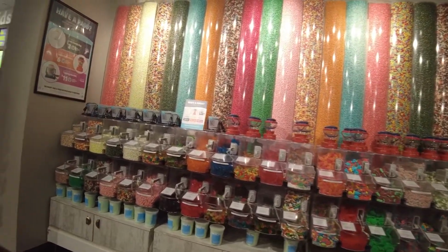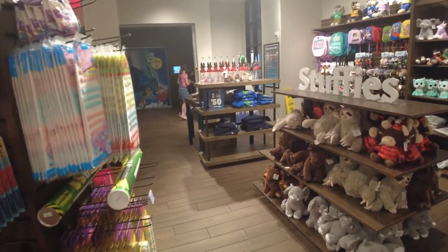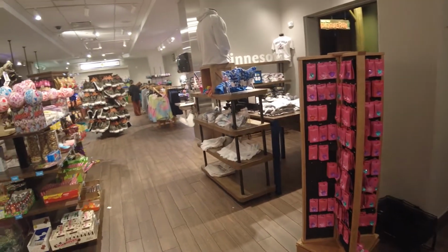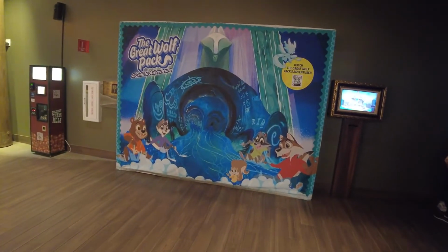So that way, when I go to another Great Wolf Lodge and I'm wearing my Great Wolf Lodge gear, I can rep the Minnesota one because I've been there. Not so much just the Great Wolf Lodge, I wanted more Minnesota gear. And really over there in that corner where it says Minnesota was about all I could find with the Minnesota labeling on it. And that's going to do it from the Great Wolf Lodge here in Bloomington, Minnesota.